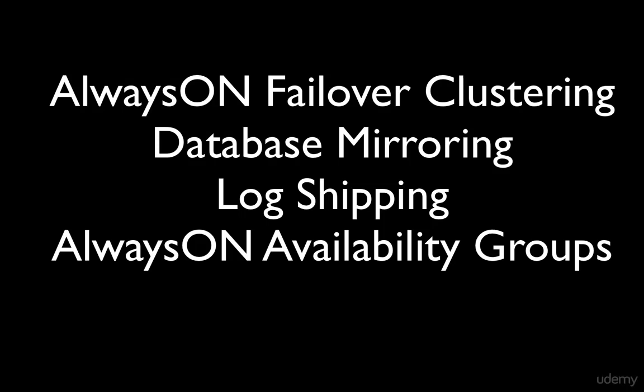Second is database mirroring. Mirroring works by forwarding transaction log entries from the principal to a mirrored database, and it can be set up either synchronously for high availability or asynchronously across the WAN for disaster recovery.